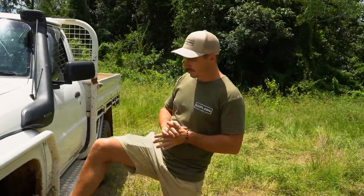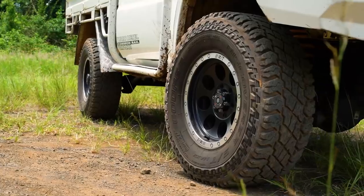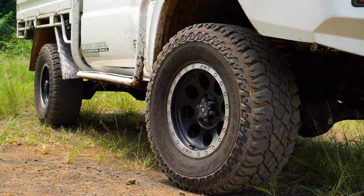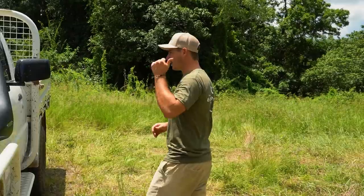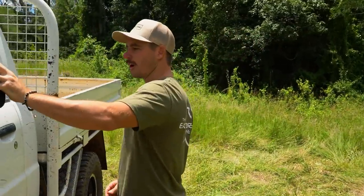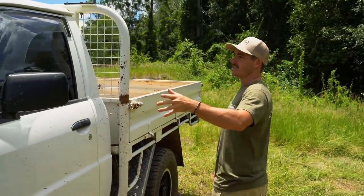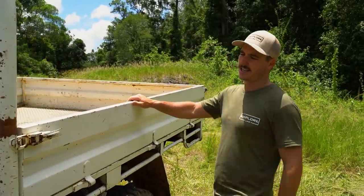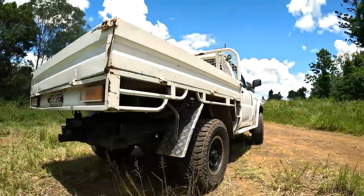It's running 33-inch tires at the moment. A set of Coopers with some MT rims. They're gonna go. I'm not a fan of either of them, so they're gone. The side mirrors, guys, we'll end up putting a set of MSA side mirrors on, that's for sure. And out the back is just your standard Tough Steel white tray.